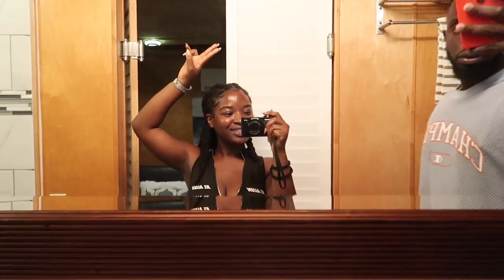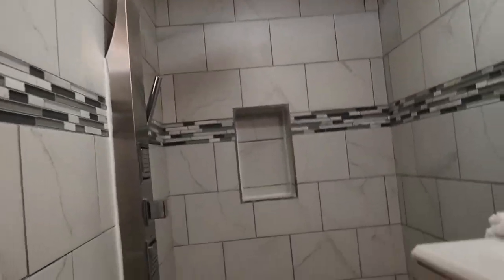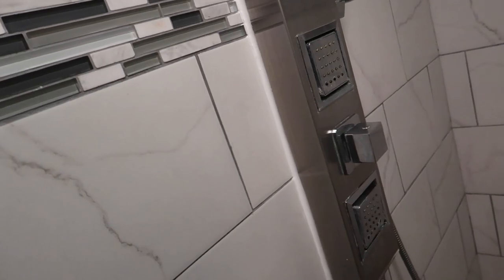Say hi, baby. This is the shower. The shower looks really nice too. It looks like some next level showers type of stuff. I don't know. I like it. It's very spacious. I thought everything was gonna be really small since we're on a boat, but everything is really, how do you open this? I'm trying to see how to open this. Anyways, cute. And then you guys, last but not least, let's go on the dock, babe.